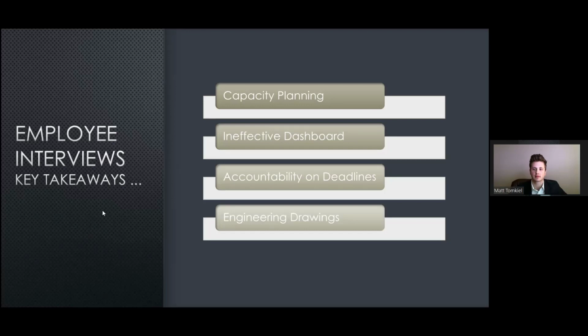Next was the accountability on deadlines. Another thing that was brought up was the accountability, specifically regarding missed deadlines and due dates. There would be times where projects become buried and deadlines would be missed and not updated. What this would do was cause the projected timing to go off of the original quote, and this would cause further delays for Studio 431.